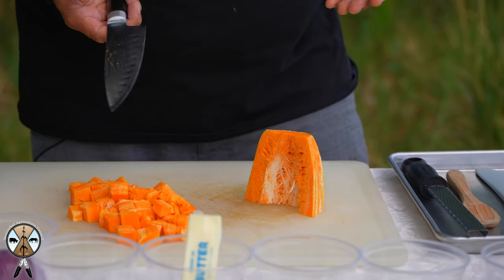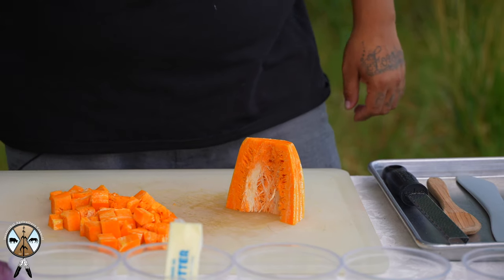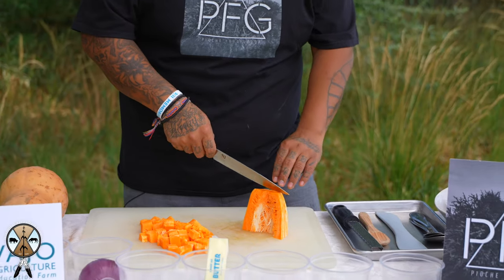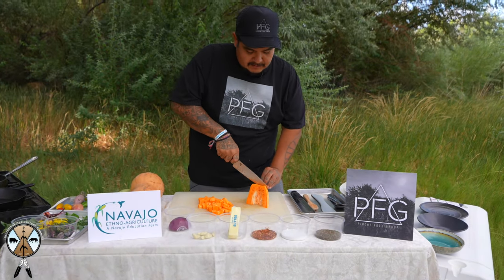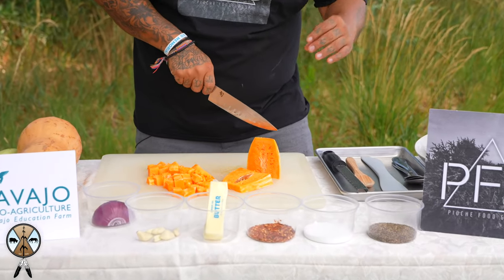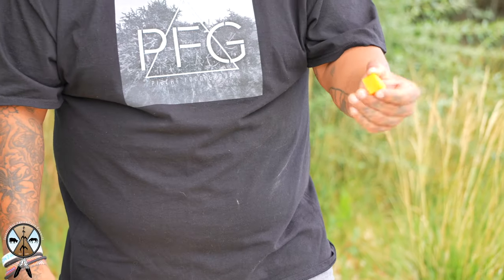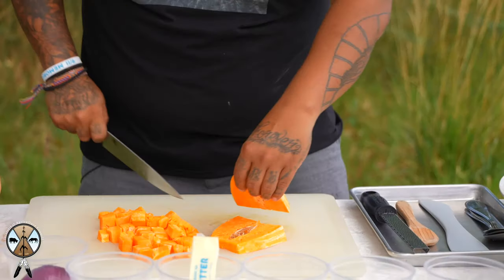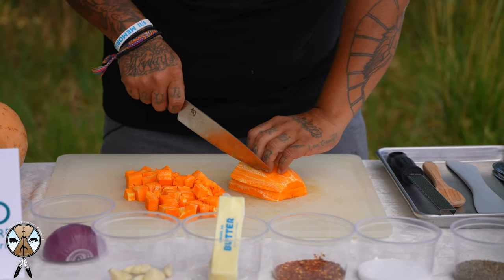Be careful when you're cutting, especially with a sharp knife. A sharp knife is actually more safe than a dull knife. A dull knife will run off the side and then nick yourself. Whereas a sharp knife will actually make sure that it goes all the way straight through. It makes nice cuts. And so what I'm doing is making small cubes about an inch in thickness. And just be careful the way you hold your fingers back right here.